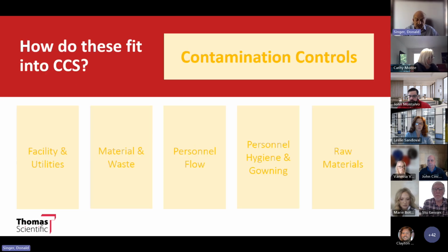Now, what we look to assess risk is everything that matters in these broad categories of systems: facilities, utilities, materials and waste, personnel movement, personnel hygiene and gloving and gowning, and of course, the raw materials, including actives. Once we've identified the risks, we must determine or communicate the controls that are or will be in place. These controls should be reviewed periodically as a routine, along with when an issue develops.